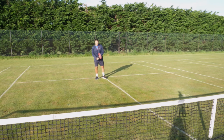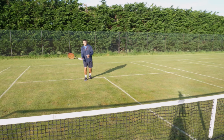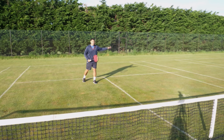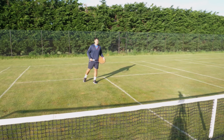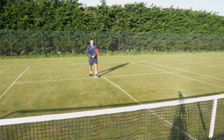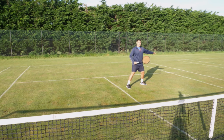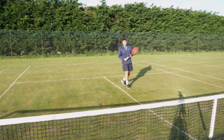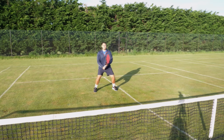If I hit my first volley from around here and I go cross-court, what happens is I'm giving my opponent their best possible shot. That down the line, I'm giving them a lot of space to hit into. So if I go cross-court on my first volley, I now have to get to here to cover my down the line pass. Whereas if I go down the line with that first volley, especially when it's around the service line, so I'm going line, I'm already in the right position to cover the down the line pass.